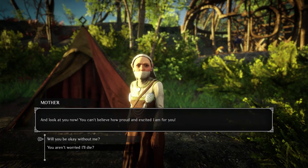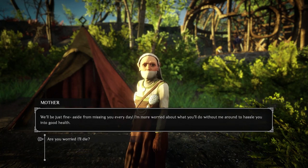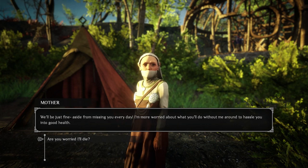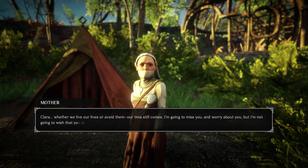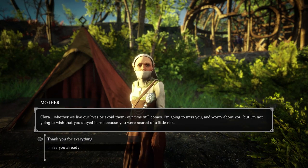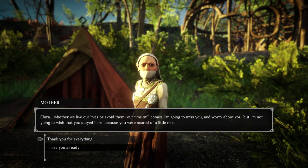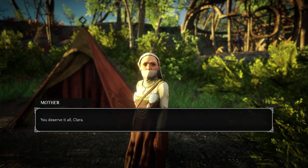Will you be okay without me, Mother? We'll be just fine, aside from missing you every day. I'm worried about what you'll do without me around to hassle you into good health. Are you worried that I'll die? Clara, whether we live our lives or avoid them, our time still comes. I'm going to miss you and worry about you, but I'm not going to wish that you stayed here because you were scared of a little risk. Thank you for everything, Mother. You deserve it all, Clara.